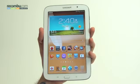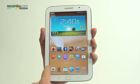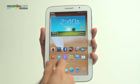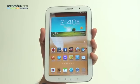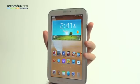It's a WXGA PLS display, which, while being great quality, is too low resolution for a premium device like this. Still, it isn't bad, with great brightness, great viewing angles, and good saturation levels.